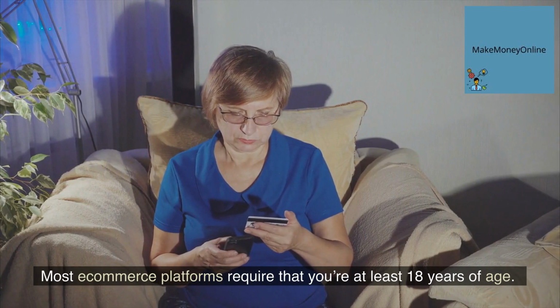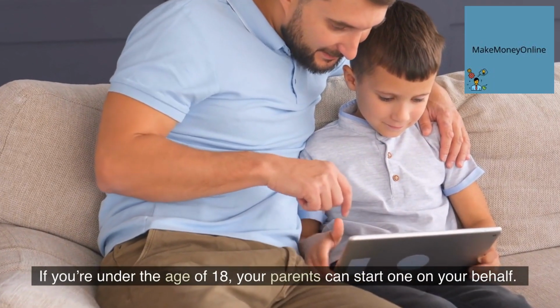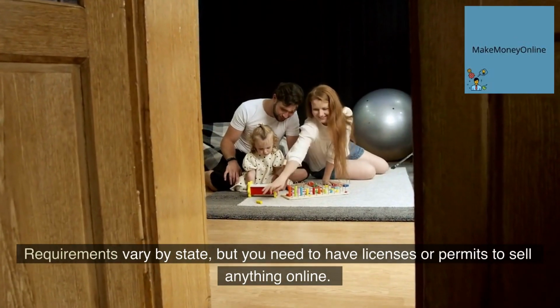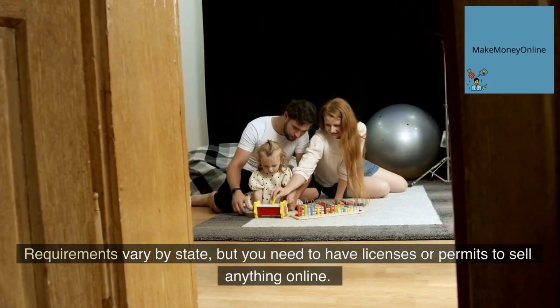Requirements: most e-commerce platforms require that you're at least 18 years of age. If you're under the age of 18, your parents can start one on your behalf. Requirements vary by state, but you need to have licenses or permits to sell anything online.